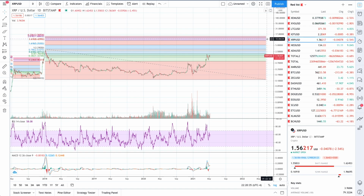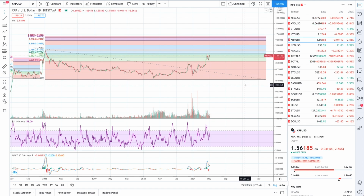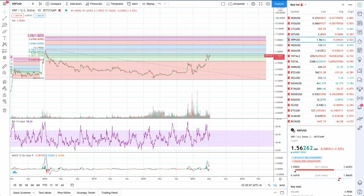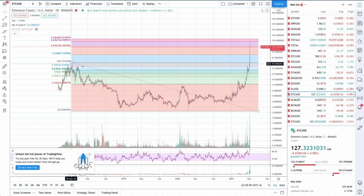And that's where I'm looking to make my exit. But you can see there's still a considerable amount of upside from here. We're probably talking about at least a 5 to 7x if this plays out according to trends. And we can see with coins like Ethereum Classic, where they've been breaking out, once they break out past their previous all-time highs, the thing goes parabolic.